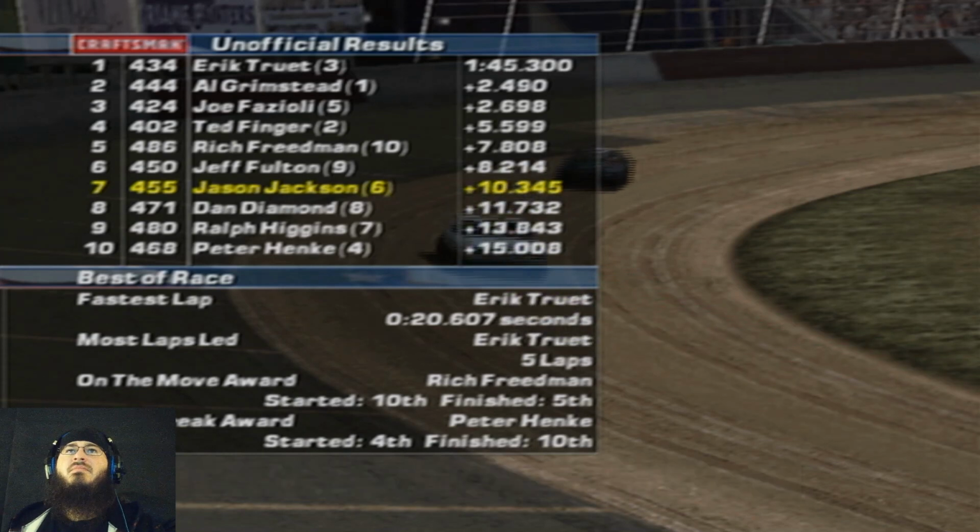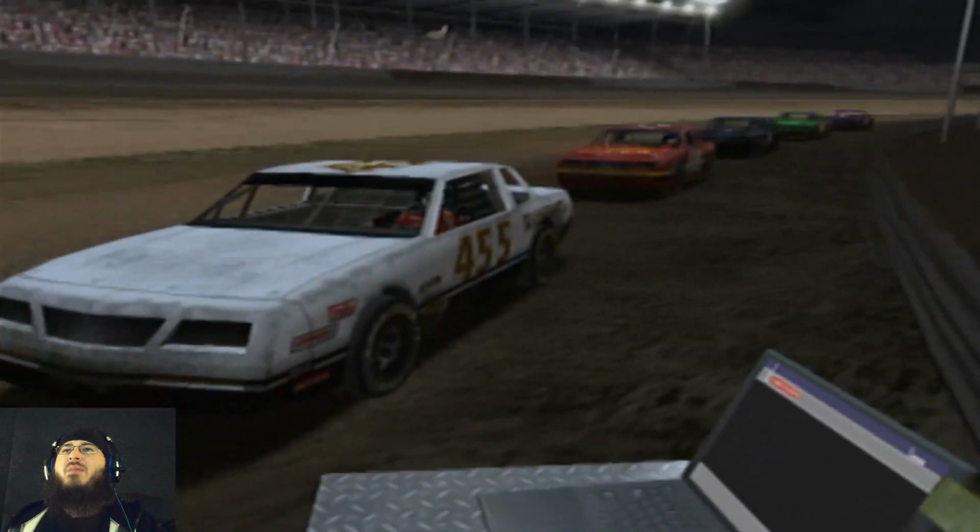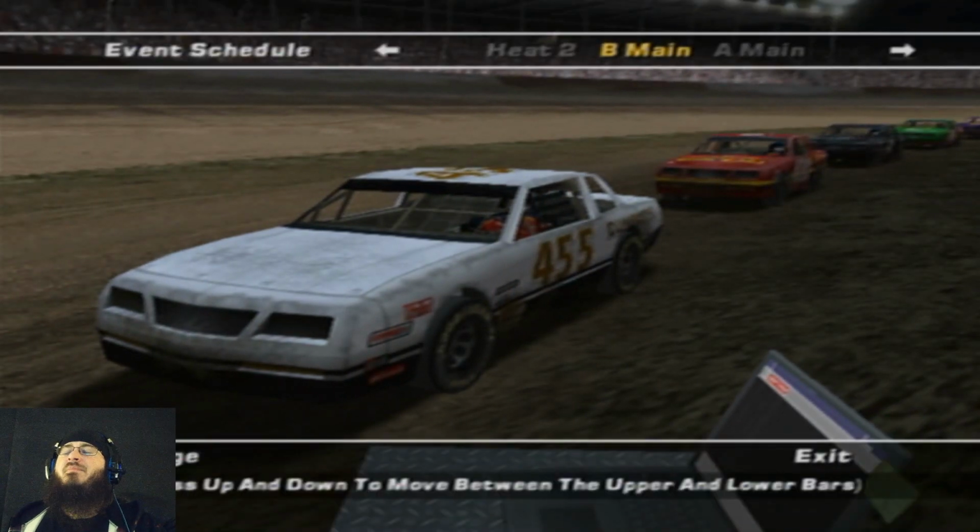Lame. Yeah, even if I wouldn't have lost my spot, I guess I wouldn't have been quite to the A main, but we definitely have more speed than what we had the first time. So we have a shot to at least make it to the A main, I feel like. So just gotta not mess the car up.